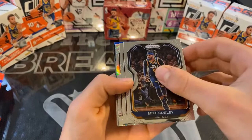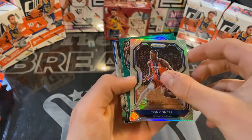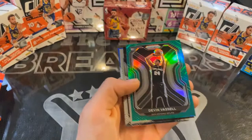We got Mike Conley, Otto Porter Jr., followed by a silver prism. Not a rookie, it's going to be Tony Snell for the Pistons. Silver Tony Snell. Next card is going to be a green prism, and it is a rookie. Devin Vassell for the San Antonio Spurs. Green Prism, Devin Vassell. Dominance, Rudy Gobert for the Jazz.